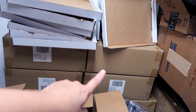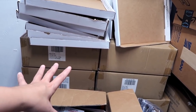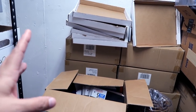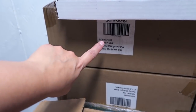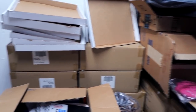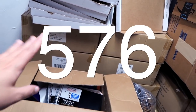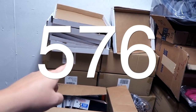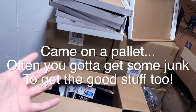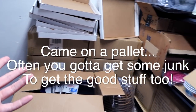And then I also have several boxes that are case-packed body glitter. Yes, that is right, body glitter. There's 48 in a box. And how many boxes? 2, 4, 6, 8, 10. I have 12 boxes, so 48 times 12, however many that is, is how much body glitter I have, and I don't know what to do with it, honestly. I have so many. Leave your suggestions in the comments because I don't know what to do with all this stinking body glitter.